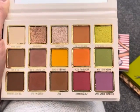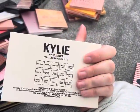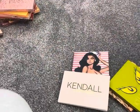This palette is just so beautiful, and I just love it to death. This is such a nice palette, guys. I love it so much. I just love my Kylie eyeshadow palettes so much.